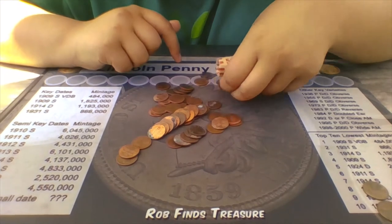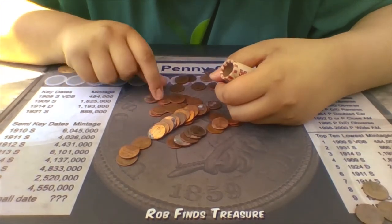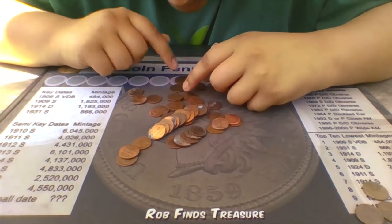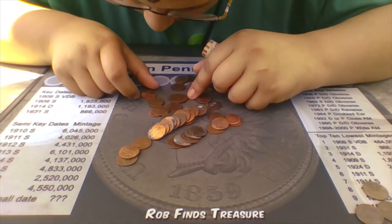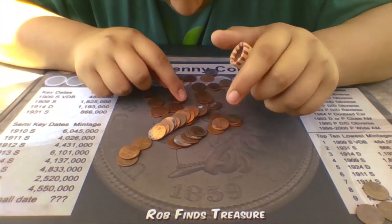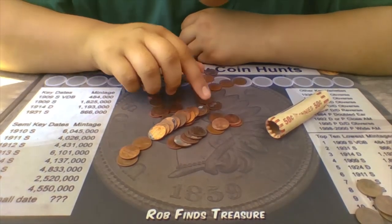There's a DDO on the 94P. I'll take a look at that. And 94D. 15D, another one to check. 84P doubled ear. I don't know. Gotta take a look at that one off camera.